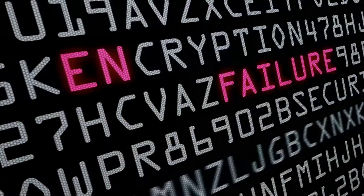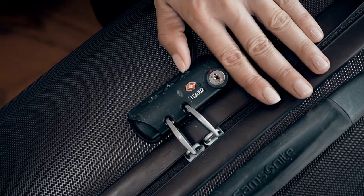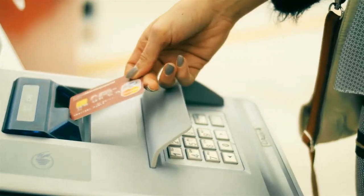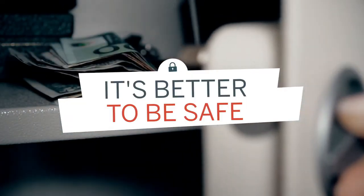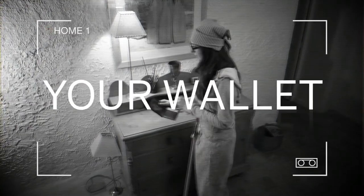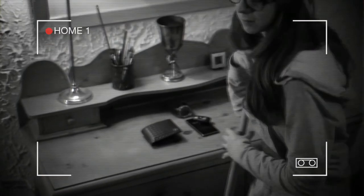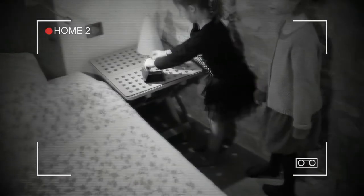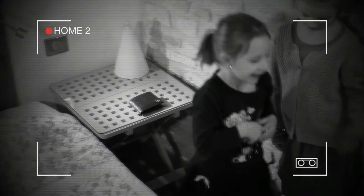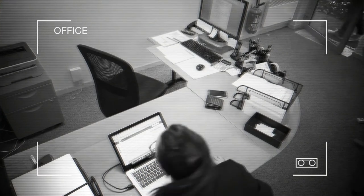Nowadays, almost everything is code encrypted. Your phone, your iPad, your Wi-Fi, your suitcase, the door of your building, and of course, your credit card has a digit code. For sure, it's better to be safe. By the way, how safe is your wallet? In your own home, for example, have you ever realized you were missing some cash? Or is it safe in your own bedroom? Your credit card number never ended up on the internet without your consent? At the office, are you really sure nobody can sneak in your wallet and violate your privacy?